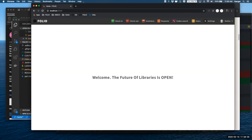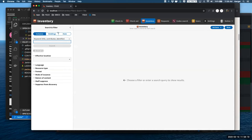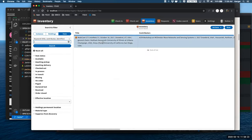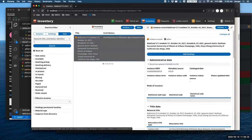So what we've done here is we've made that process a little more graceful, so that the user is aware that their token's expired. They're redirected to the login screen, and then they're able to log in and return to their work. So what I'm going to do is navigate to just a record, and I'm going to go ahead and open it.